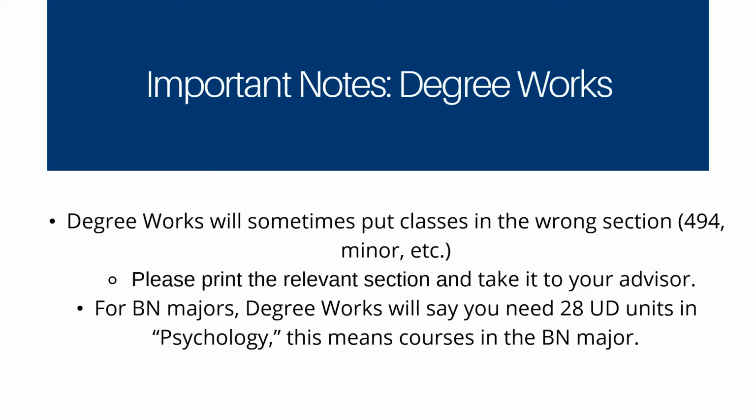To move any classes on DegreeWorks, please send your advisor an email with 4 components: your USD ID number, the number of the course you would like to move, where the course is currently listed on your DegreeWorks, and where you would like the course moved to. It's important to include all 4 of these components in your email. This will make it easier for your advisor to submit the request and will help speed up the process.